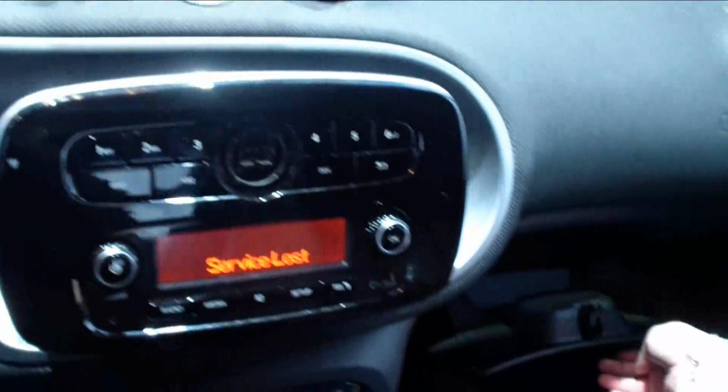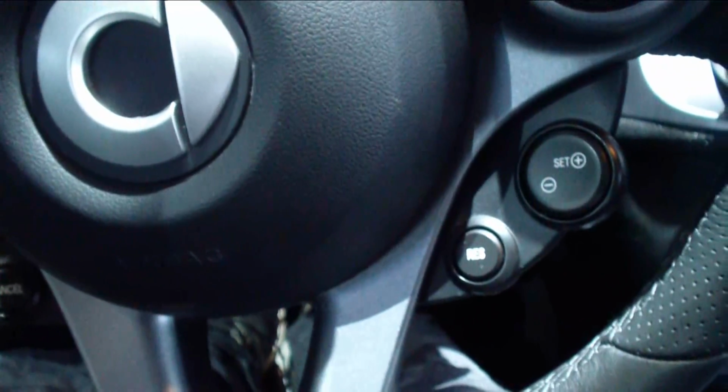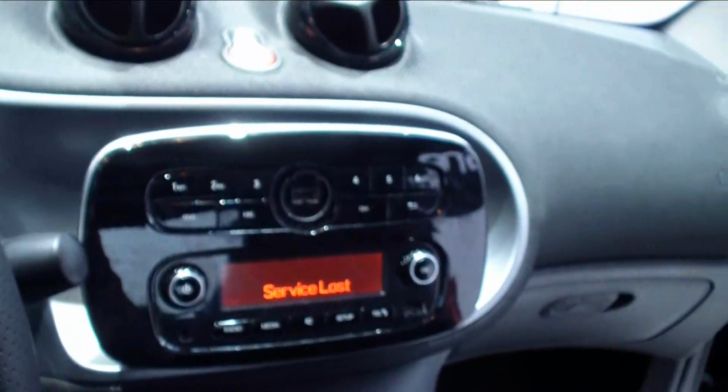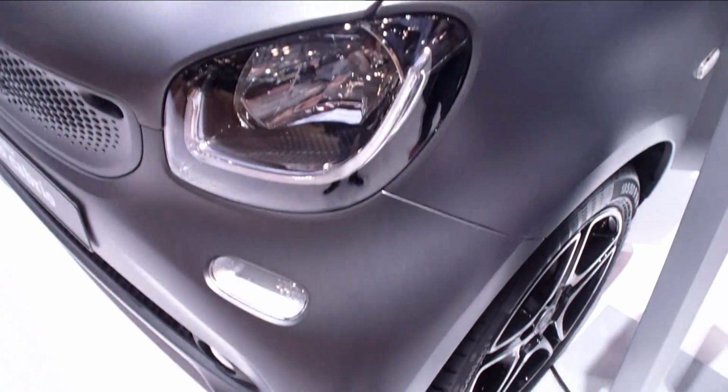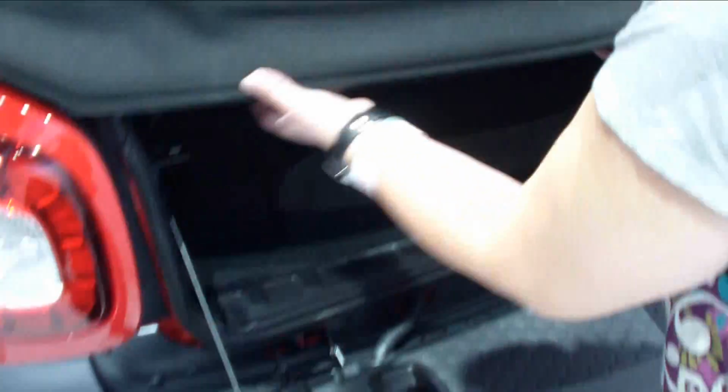Oh, such a cute little glove box. When you think about it, it's very cramped in here. Well, it's not like some really... Actually, I don't think it's cramped. Maybe because the seat is up all the way on my side. Still. This is the boot right here. Look how small it is.